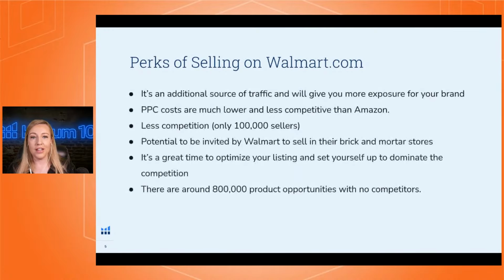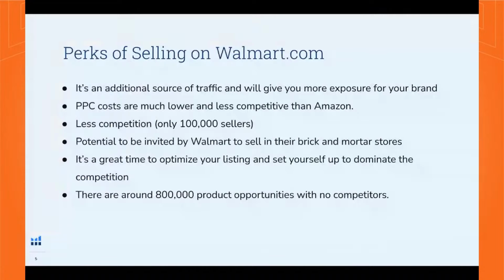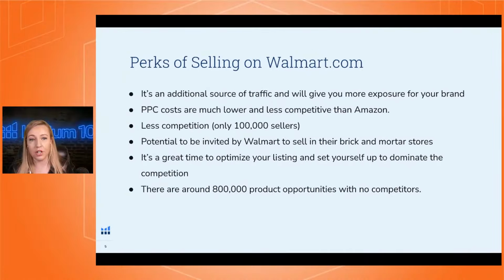So here are some perks of selling on Walmart.com. It's an additional source of traffic and it's going to give more exposure to your brand. It's not going to cost you anything to put your products on there. It's just going to be time and effort, really. So if you can spare the time and effort to put some products up there and see how they're going, it's a really good additional source of traffic and exposure for your brand.